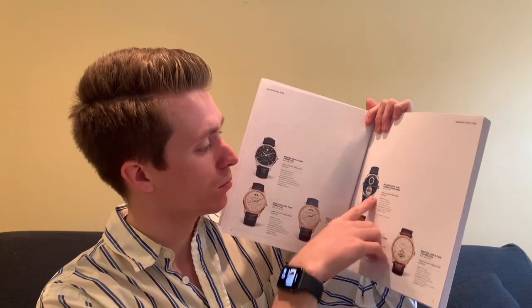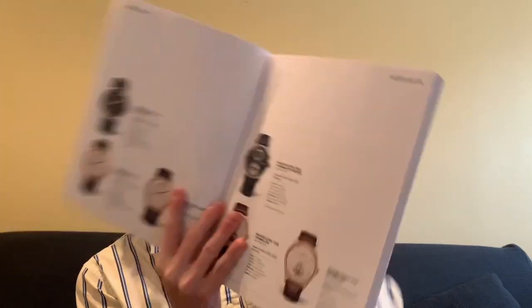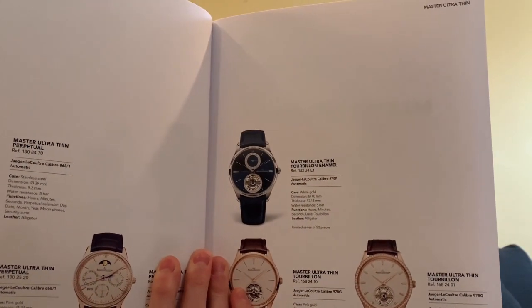And then, continuing through this, the next watch was still in the Master Ultra Thin collection, and that was the Master Ultra Thin Tourbillon Enamel dial. I really like this one right here. This is a blue enamel dial with a tourbillon at 6 o'clock. Seriously, I love JLC for their classical styles, and this is a perfect example of that. It's a 40mm watch, hours, minutes, seconds, date, and a tourbillon in white gold. So cool, temperature-wise, metal with a really beautiful blue dial, and it almost looks like there's a blue strap on there as well. So a really, really beautiful watch.